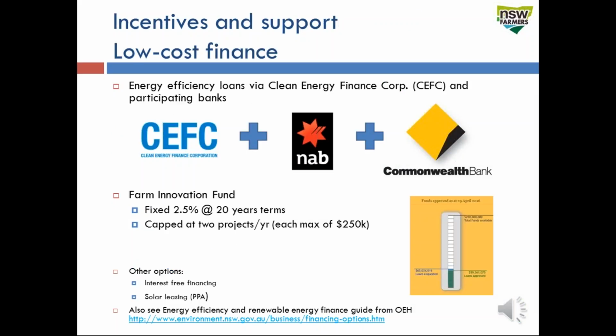So where do you get the money for this? There are actually quite a lot of incentive programs out there depending on the scale of system that you want to operate, but there are low interest loans available from Clean Energy Finance Corporation. The New South Wales Government operates a Farm Innovation Fund, and there's solar leasing as well. For example, someone will put a solar plant on your property and then lease it back to you. Worth investigating this area.